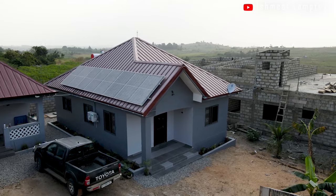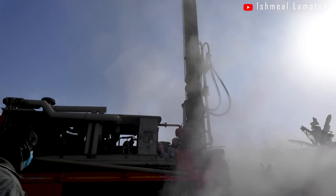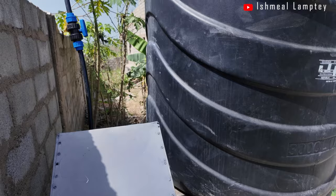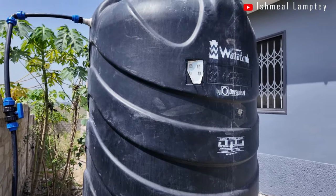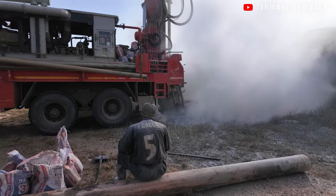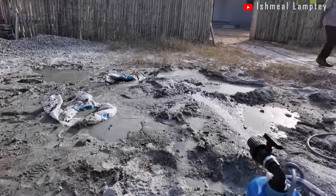Now to complete our off-grid home, drilling a borehole and connecting it to the water storage tank was essential as the rains had stopped. The total cost of the borehole was 16,000, and connecting it to our water storage tanks, which are 1,000 liters as well as an additional 3,000 liters, making a total of 4,000 liters, did cost us 3,050 cedis. This cost was for the purchase of HDPE pipes that was laid from the ground all the way from the borehole to the water tanks.